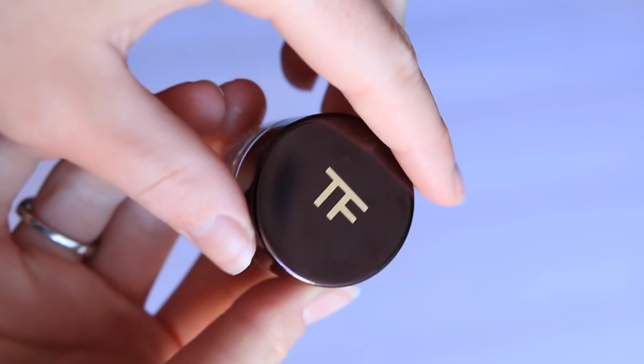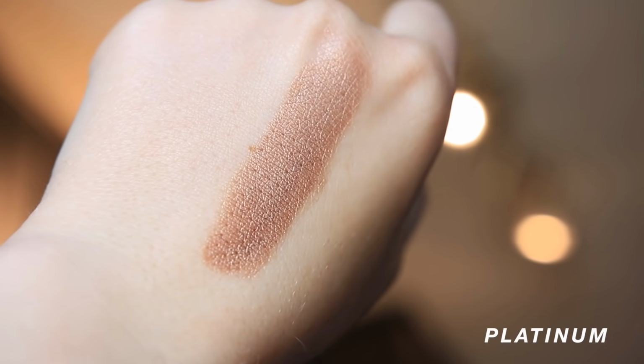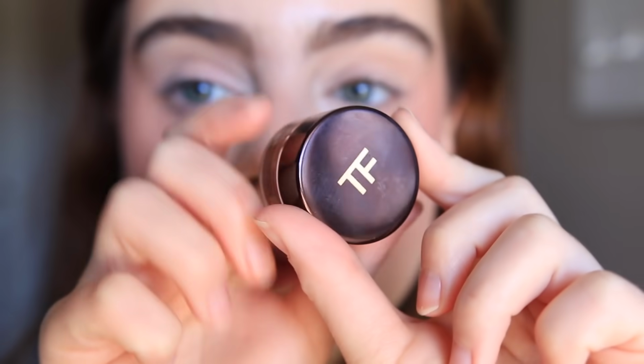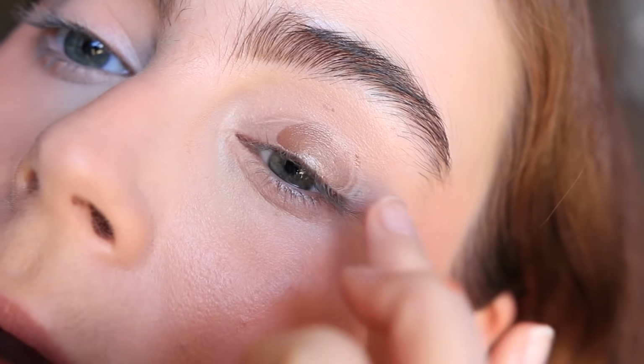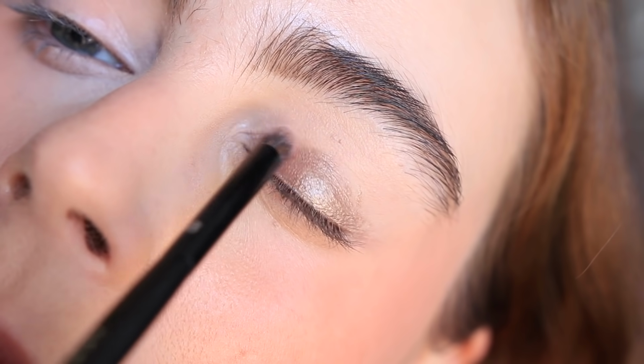This is very similar to the Eyes to Mesmerize, except this one sets down a little bit more, and also it's not quite as moussey. It's just not as airy. Either way, this is also another favorite and kind of a cult classic. Same thing goes for Tom Ford Platinum. You can just put your finger straight into the pot, apply it on the lids, and then blend it out.